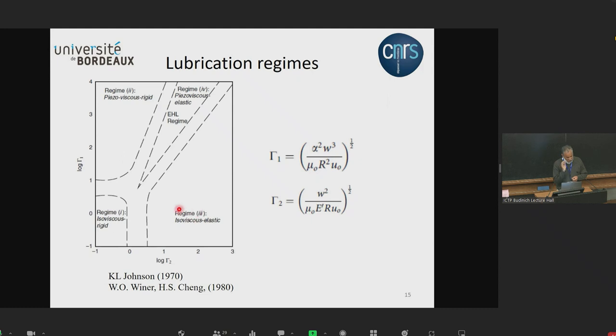Down here, you have a viscosity that doesn't change, but the system is compliant, so this will be what we are going to be talking about today. Here, you have a system where the viscosity is very dependent on pressure, but it's rigid. And here, you have a viscosity that is dependent on pressure, and the system is relatively elastic. And this has been the interest of most of what has been done on elastohydrodynamic equations for many, many decades.